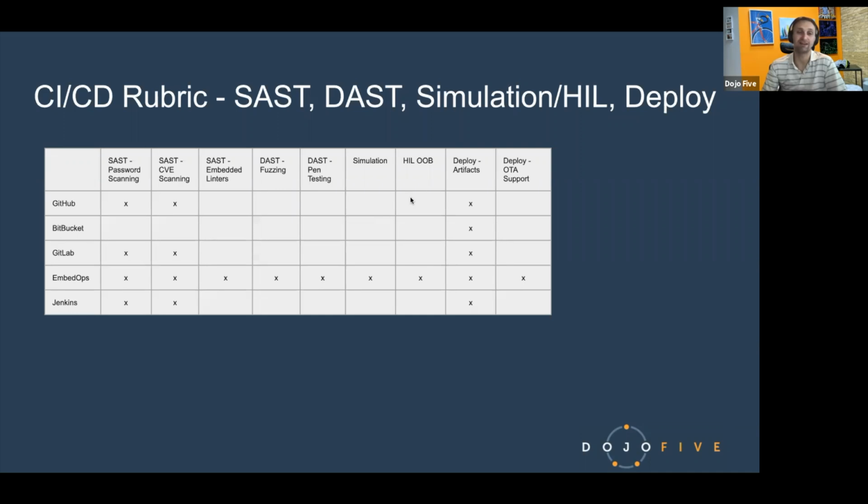Simulation, again, nobody's got it out of the box, or HIL out of the box, except for the embedded focused tools, which I believe we're the only ones. Deploying artifacts, everybody's got all that. And then OTA support, again, is really an embedded specific feature.